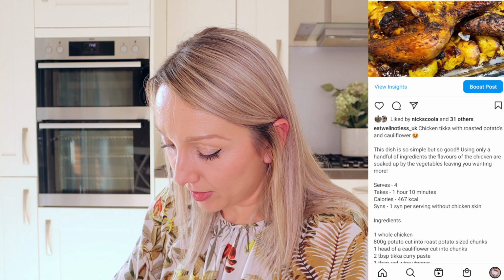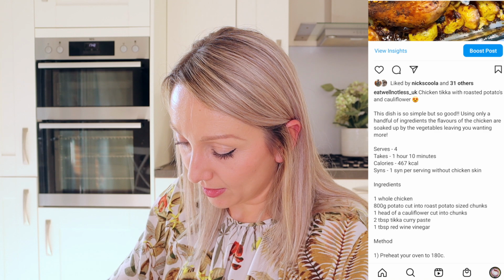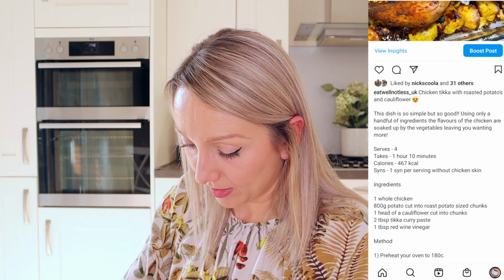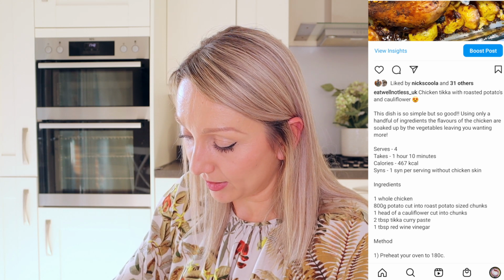So for that one, I will need a whole chicken. Potatoes, so I normally just use baking potatoes for that one. A cauliflower, tikka paste. I don't think I've got any of that actually, so I will need some tikka paste, and then red wine vinegar, which I have in the cupboard. And like I said, I'll normally serve it with some veggies as well, so I'll probably just get some, what do I fancy? Maybe some asparagus. Or to be honest, I'll probably just have a quick look and see what's on offer when we go shopping.